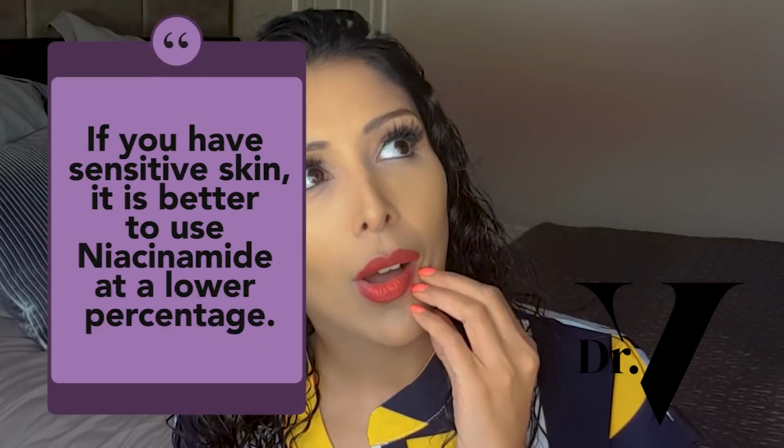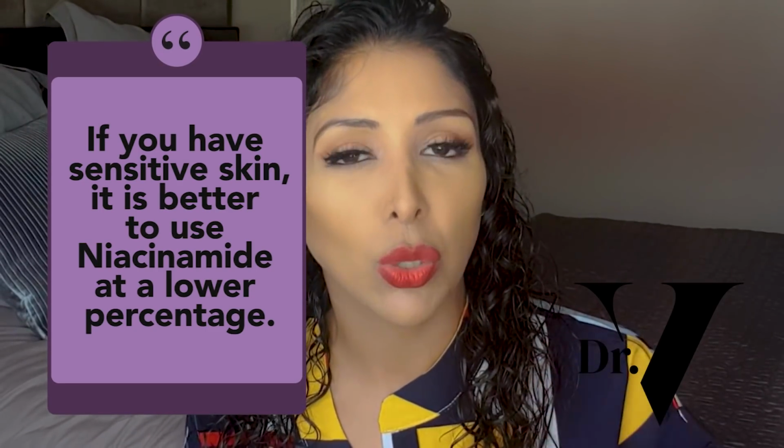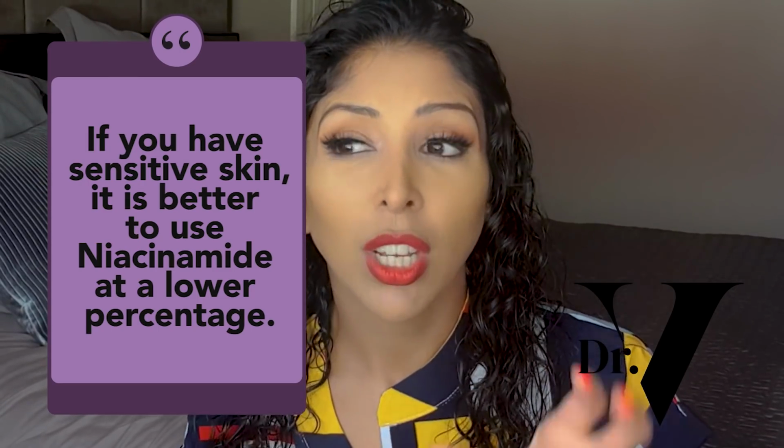So personally speaking, if you do have sensitive skin and your skin is likely to purge, it is better to use niacinamide at a lower percentage. So about 5%, which is where the trials were all done at. But if that's not your case, then I'm happy for you to move on and purchase this product at 10%.